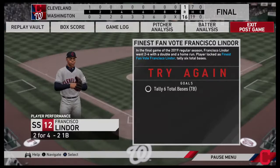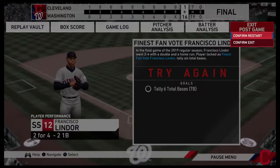The winning pitcher is Jeremy Hellickson. The loss goes to Corey Kluber. Time of the ball game, 3 hours and 59 minutes.